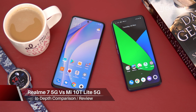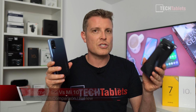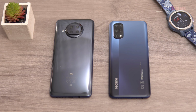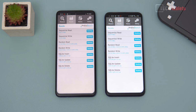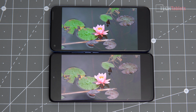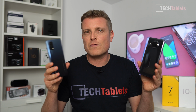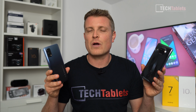So obviously both of these are 5G phones, but we do have a difference in the chipset. So Qualcomm versus MediaTek, they both have 6 gigabytes of RAM, they are both similarly priced phones, both have UFS 2.1 storage and the 120 Hz IPS screens. And the battery capacity too. Again, very, very close. So if you're confused about these two, after this video, you won't be. You'll know exactly which one you want.